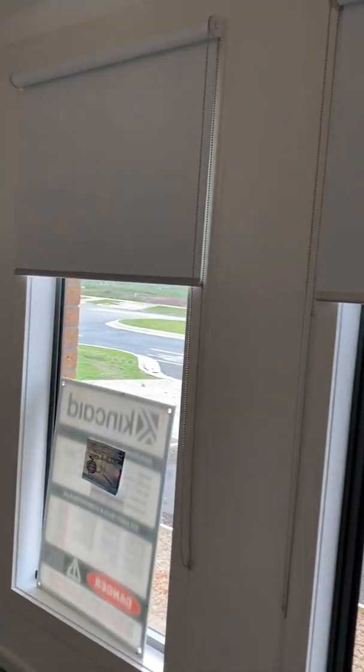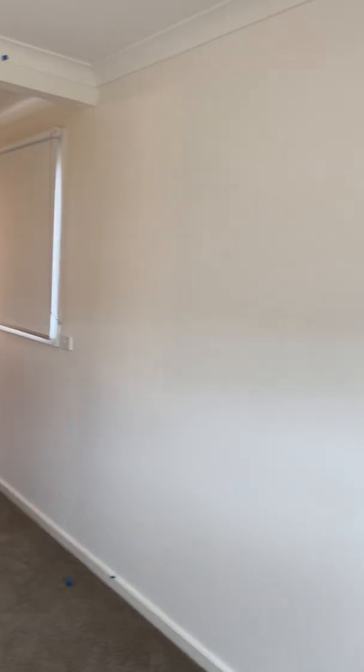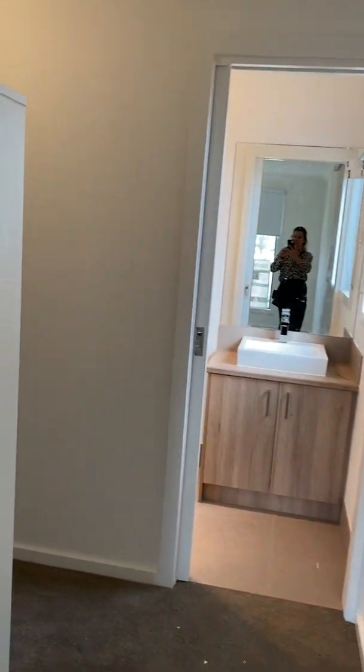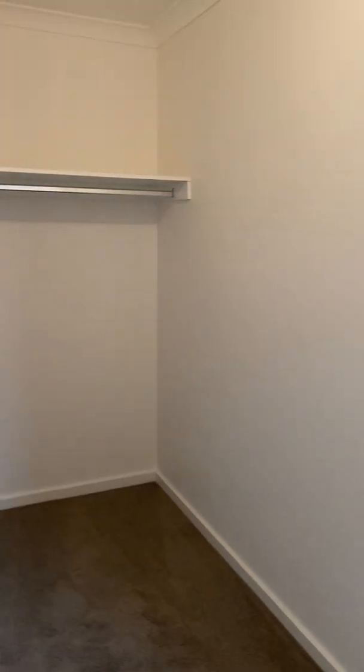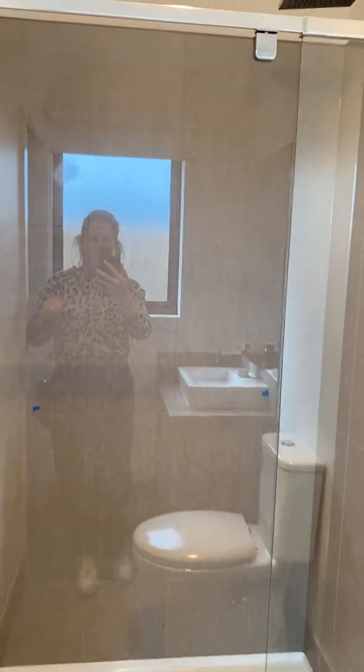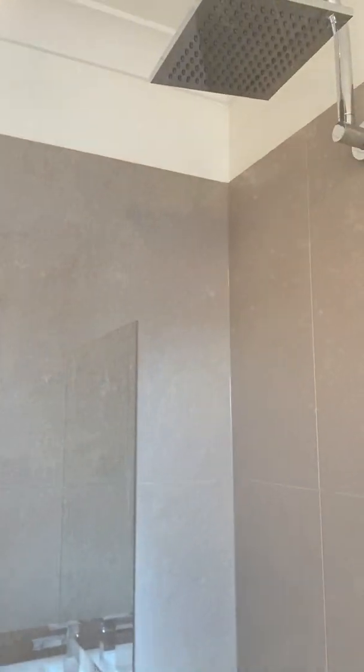Here we've got the first bedroom, which is facing onto the street. It's quite a big sized bedroom, and as you walk through, we've got here a great walk-in robe, which I'm quite jealous of. I wish I had this at my place. And then an ensuite as well. Great ensuite. Beautiful big shower over here.